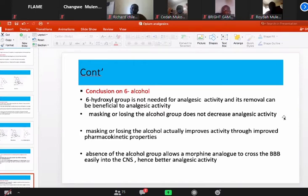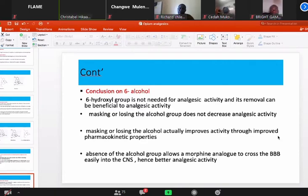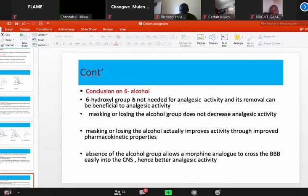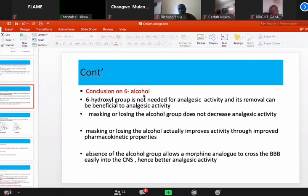I don't know. Anyway, all I'm saying is that masking or removing this hydroxyl group from position 6 will help improve the pharmacokinetics of your new analog, hence promoting its quick passage through the BB layer. Okay, that's the conclusion. The hydroxyl group at position 6 is not really needed for the analgesic effect or for your next analog. All right.